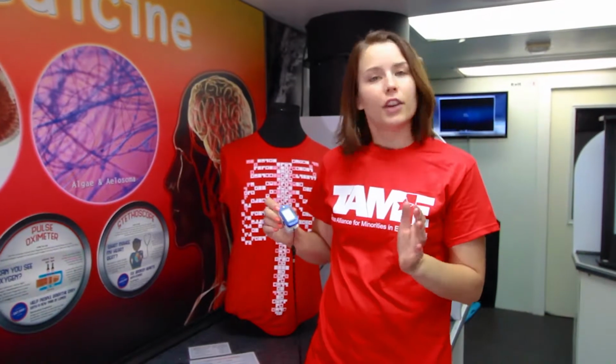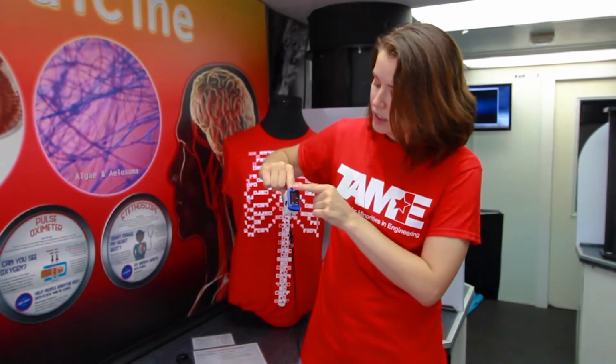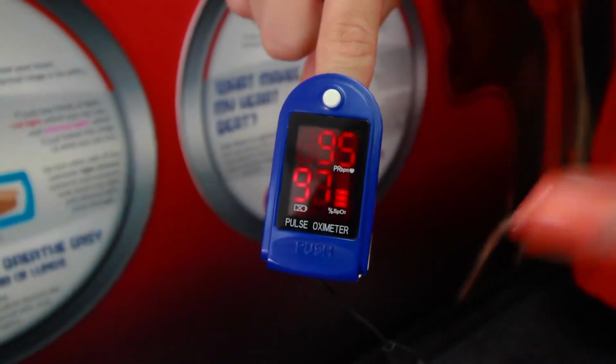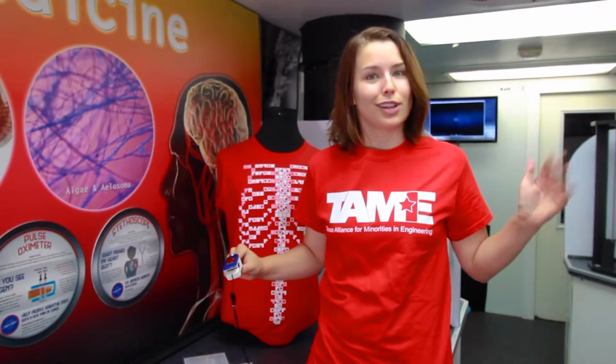They're not very tight, they won't hurt at all. Squeeze it to open, put your finger inside, turn it on, and wait just a minute. It doesn't do it automatically. Wait just a minute and it'll tell you on the top how fast your heart is beating and below the percent of oxygen in your blood. Now, something to keep in mind is biomedical engineers who develop technology like this make about $87,000 a year.